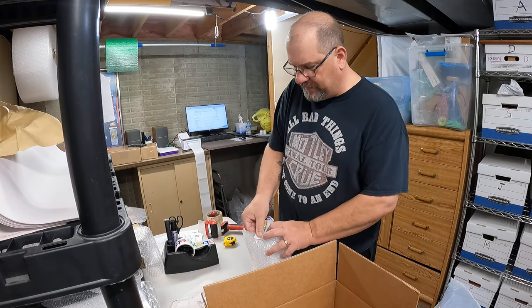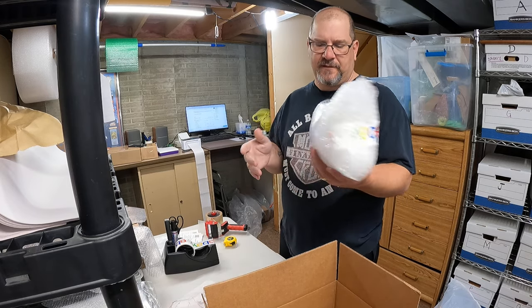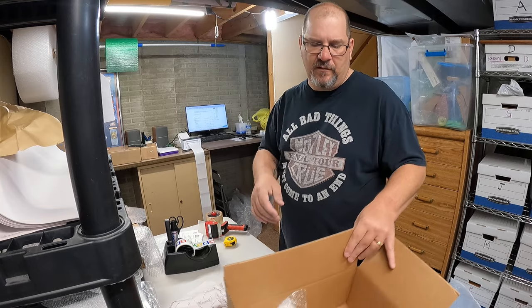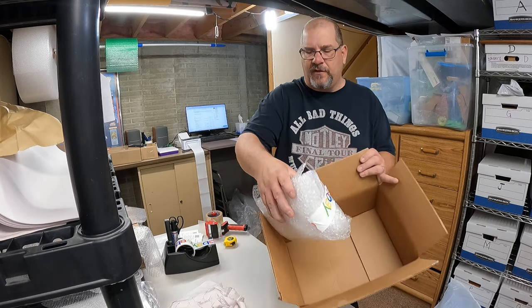So I wrap that up nice and snug. Tape it up good. And that is secure. So we'll end up doing three of them right along here. It'll be just fine.